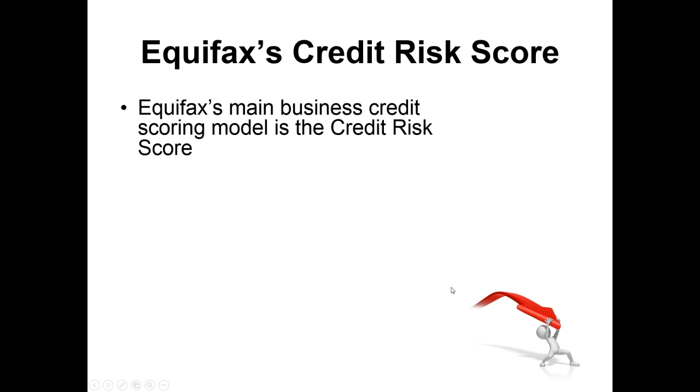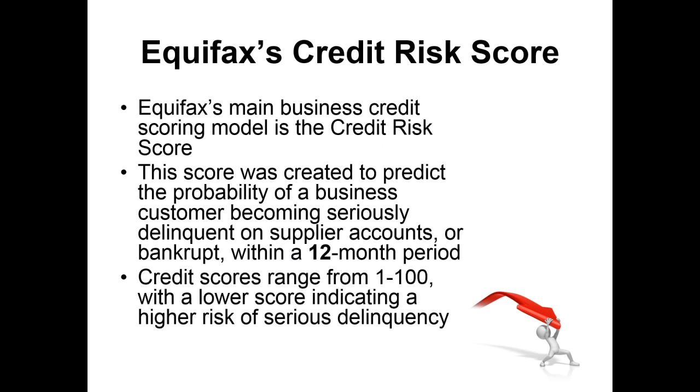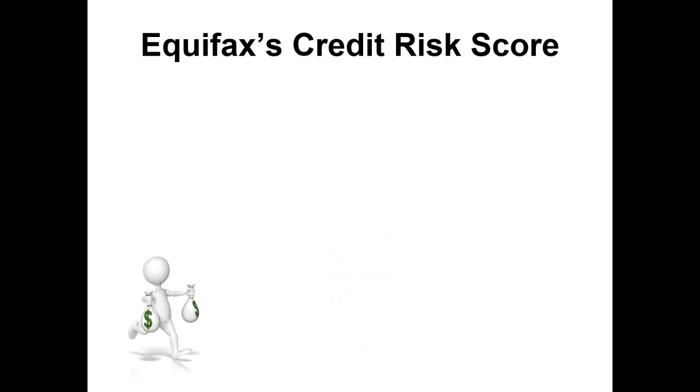So their main credit score in the business world is the credit risk score. Okay, the score was created to predict the probability of a business customer becoming seriously delinquent, 90 days late, in the last 12 months, exactly the same as Experian. Credit score ranges from 1 to 100, same as Experian, with a lower score indicating a higher risk of serious delinquency, exactly the same as Experian so far. The score predicts the likelihood of a business incurring a 90-day late in the next 12 months, which we just talked about. That's by definition what it means.